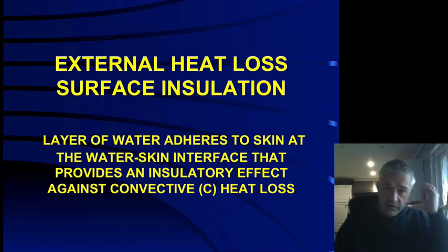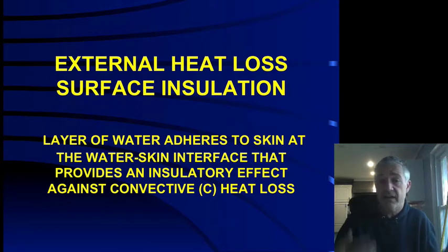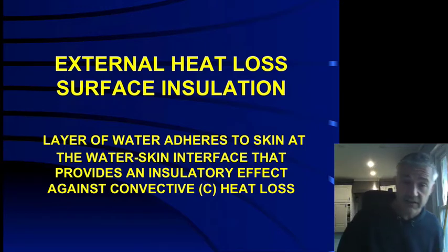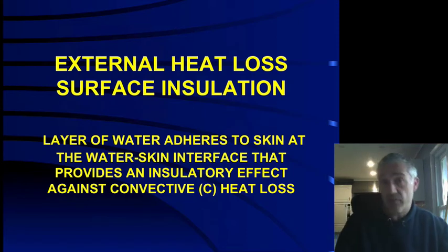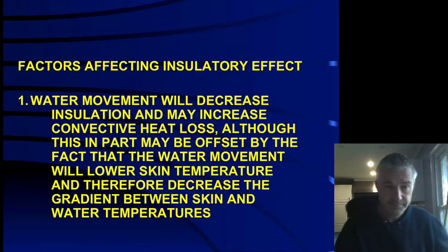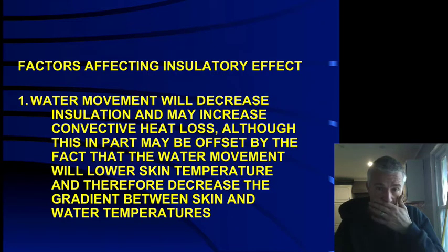If you start moving your arms around, moving your legs around a ton, you are going to increase the convection here and bring colder water closer to the body, which will actually increase convective heat loss. So in water, if you can stay stationary, it will help you out a little bit. If you don't believe this, try an ice bath and try an ice bath with a circulator. You will definitely feel the difference. And like I said, the more you move that water, the more it decreases that insulation and is going to increase convective heat loss.